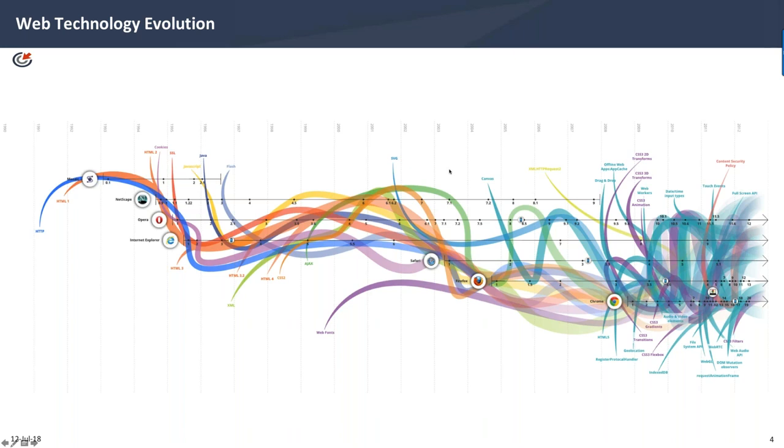But then again, starting in the 2003-04 timeframe, we start getting a lot more attention to what the web can do beyond just basic exploring of the web. And as we move forward in 2005-06-07, we start getting some of these new technologies like SVG, Canvas, and XML HTTP requests, and things like that. I'm not going to go into the details of these technologies, but as you see, as we move towards the right-hand side of this diagram, a lot of these technologies are introduced to the web, which basically empowers the web to do a lot more than just exploring static web pages.